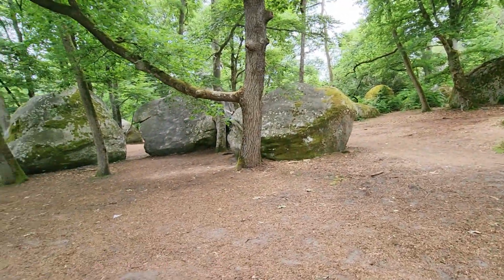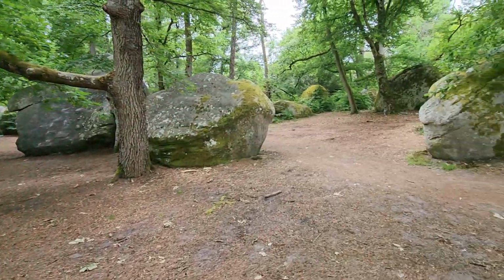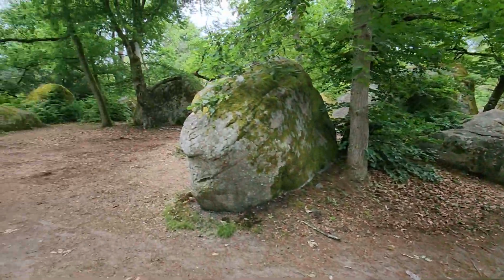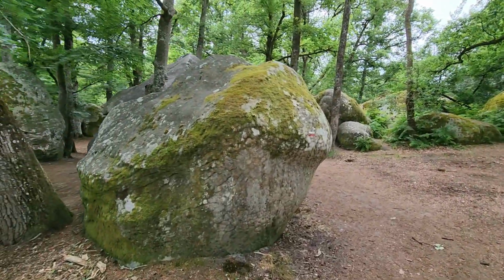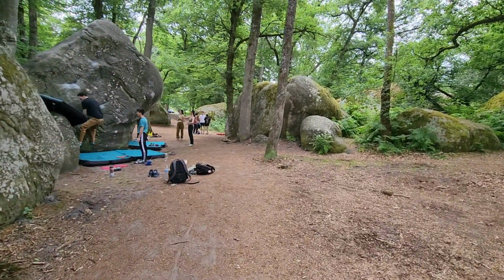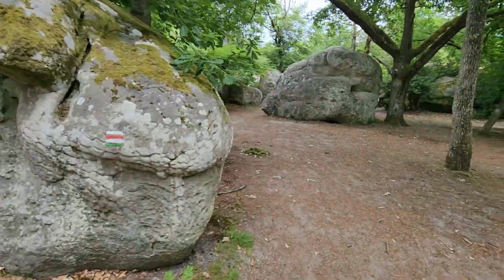Yeah, it's a Sunday right now, so it should really be a busy day, but there's still not too many people around. There's people dotted around, but it's not as busy as I thought it would be. I thought there'd be people crawling all over these rocks from left, right and center. There's a few clustered groups and things like this, look. But other than that, yeah, it looks nice and empty.